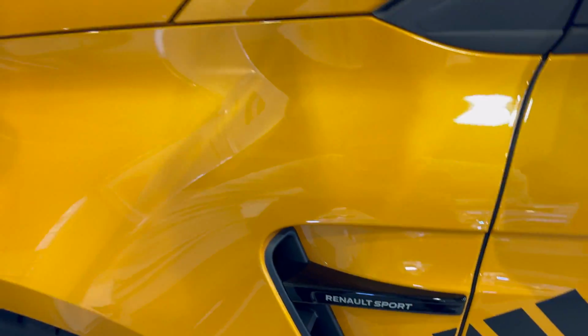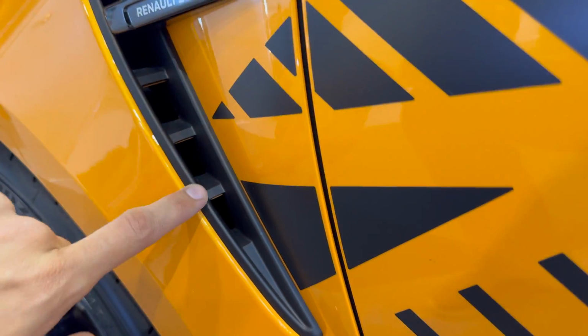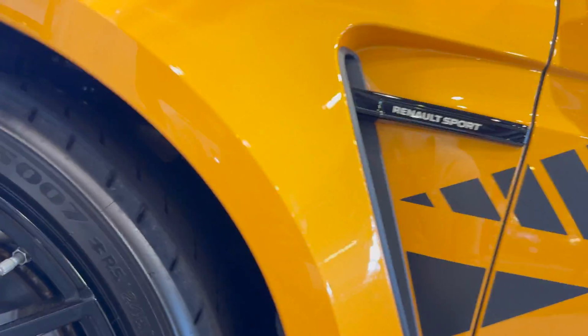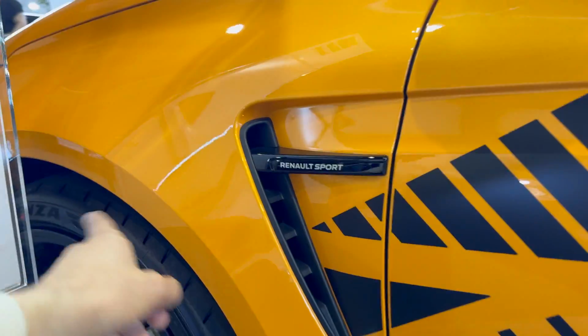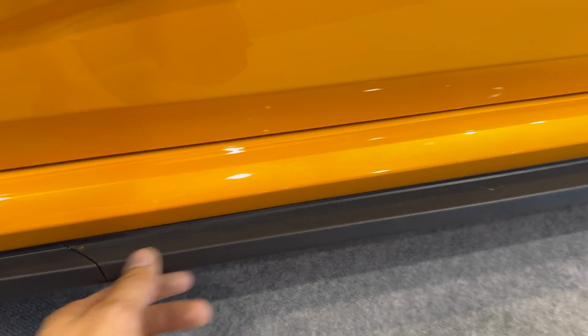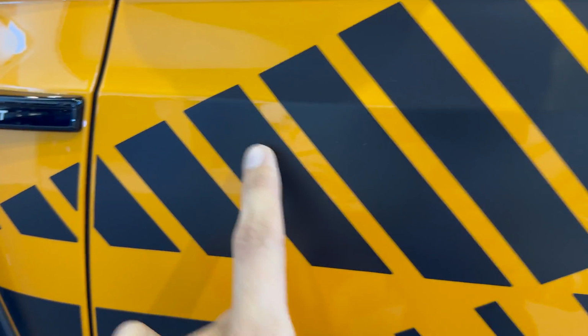Now checking here, we have the Renault Sport. So these look like real exhaust exits, although I don't see the intake. So maybe tunnel from the top or something like that. And then over here, you can see the skirt in this unpainted black. But once again, this color pops and it's beautiful. Now we do have some black matte stickers there.